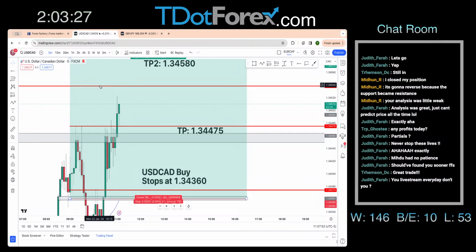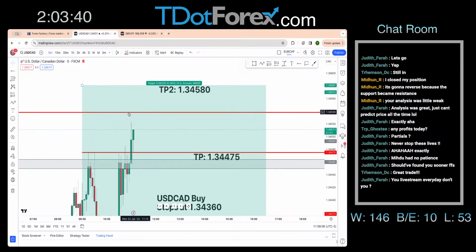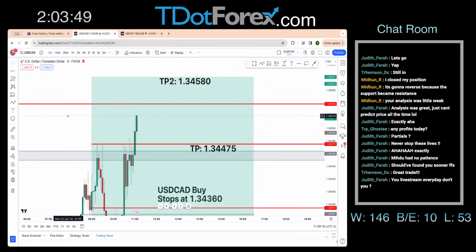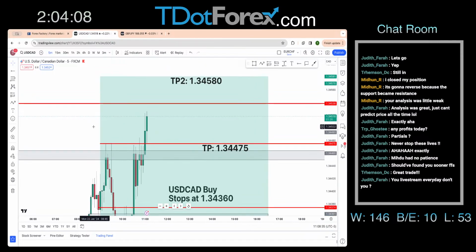Wow, beautiful push. Did not expect the push to happen this early into the new 1 hour candle, but nonetheless, take it. So again, cheers to all those that took profit earlier. Cheers to everyone, to all those that are still holding to maybe the potential TP2 target. So nonetheless, it's a win-win for everyone that did take the setup and did not close out too early. Look at that push. Beautiful push here.